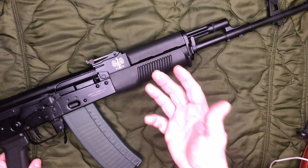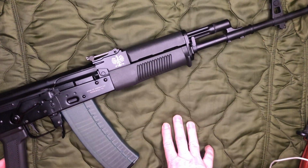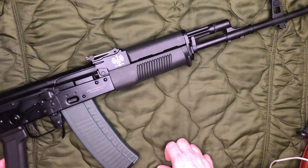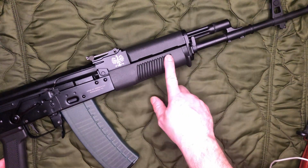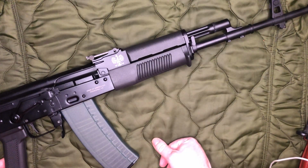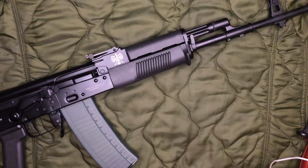It's a nice handguard. I do not like the look of it. I remember years ago when I first saw these, before AOA started bringing them in, I was like, I want to get one just because of the handguard. And I still feel that way, but it's a very comfortable handguard. I do really like the hand stop up front there. So it is a good handguard. It's not the most AK handguard, but whatever.